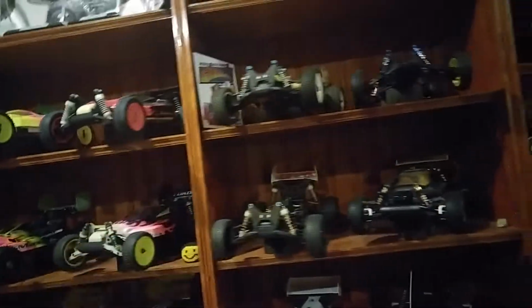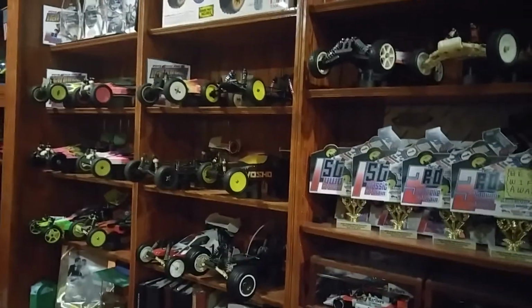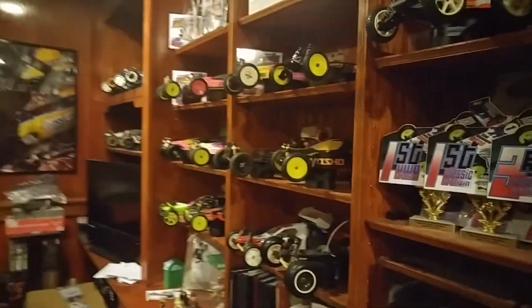So most of these. But occasionally I'll get something that's just really, really good, in really good condition. I don't have to do anything to it. I just put it on the shelf.